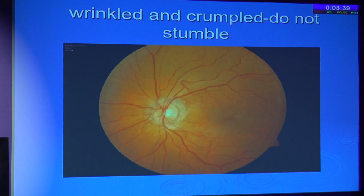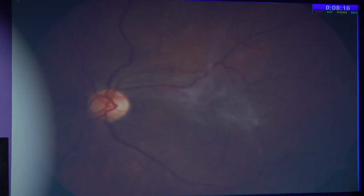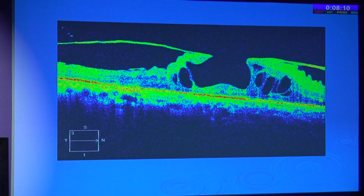Here, this is post-macular hole surgery. If you find something wrinkling there, again, it will be very subtle, just a glistening that you see when you're examining the macula, and it is an epiretinal membrane, with a shiny glistening appearance. Sometimes tortuosity, sometimes straightening of the vessels can occur, depending on which direction the pull is. And long-standing, it can cause cystoid changes, and it is better when it is treated early. Of course, in this stage, it's very easy to recognize. But in the first picture, it is more difficult to recognize.